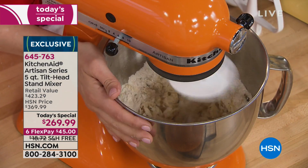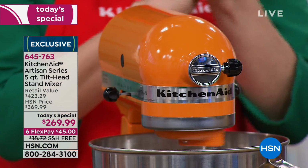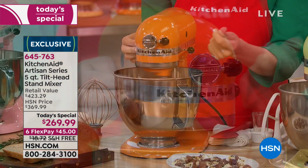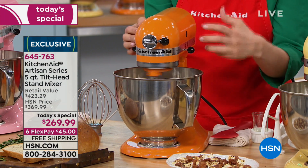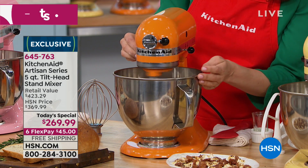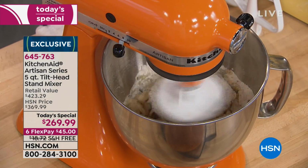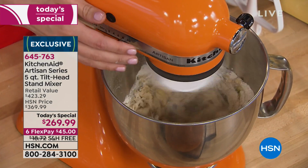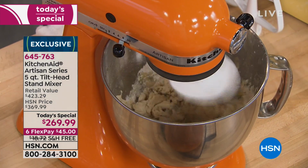So this makes a perfect gift for someone older in your life who has arthritis, or just doesn't have that strength in their hands anymore, because they can still experience the joy of making their own doughs and pastas and pizza doughs in a snap with the KitchenAid Artisan stand mixer. And I love that it's really easy to use. You just have levels 1 through 10. 1 is slow, 10 is super fast. You can add your ingredients as you go.